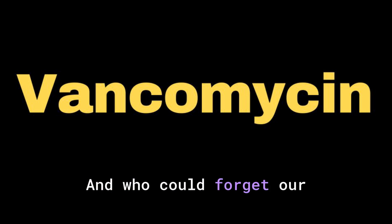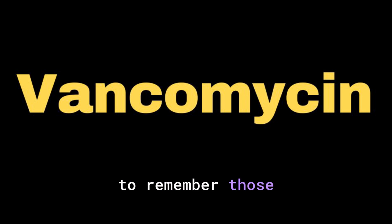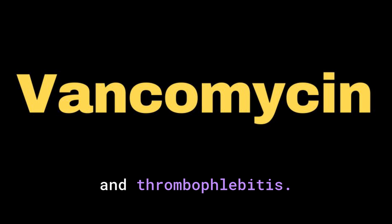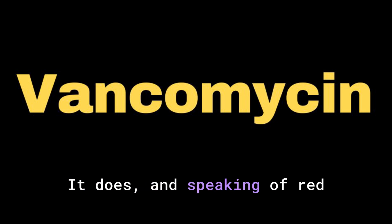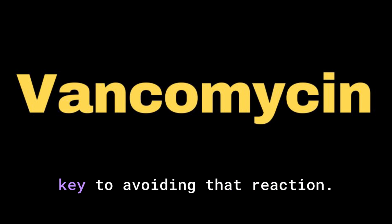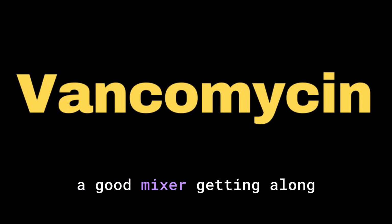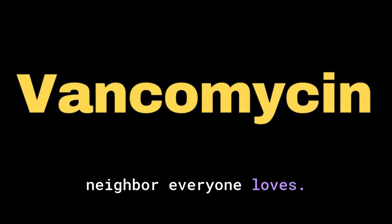And who could forget our handy mnemonic, VAN-ROT, to remember those potential side effects? Allergies, nephrotoxicity, red man syndrome, ototoxicity, and thrombophlebitis. It's a mouthful, but that mnemonic certainly helps. And speaking of red man syndrome, we learned that slow and steady infusion is key to avoiding that reaction. We also touched on drug interactions, highlighting that vancomycin is generally a good mixer, getting along with most other medications. Like that friendly neighbor everyone loves.